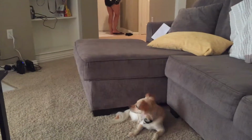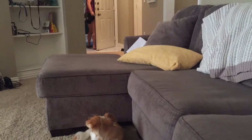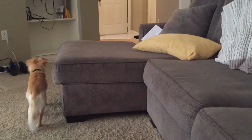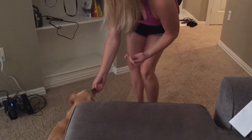Now we've worked on this a couple of times already, so I'm just going to show what she's doing, and now she's just going over to get her shoes on and acting like this is a normal day, and she's just going to leave and go out the door really quickly, and then she's going to come right back in. And then Ollie here, who's come over and started to stand, go ahead and ask him to sit, and give him a treat. Perfect.